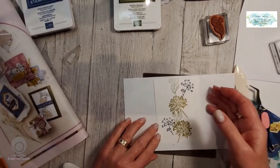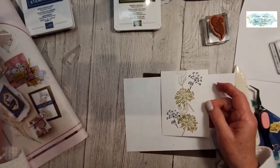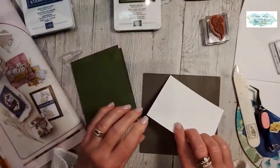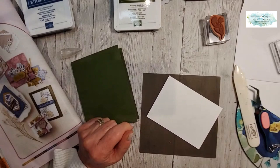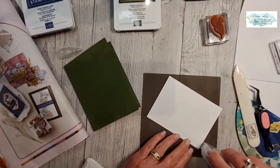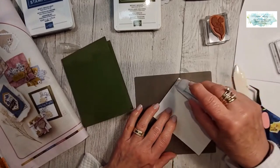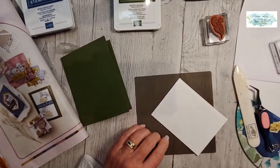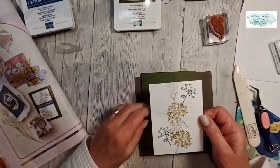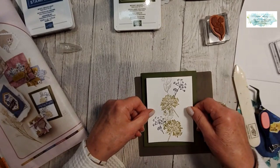Okay, so we've got this, and this is so simple. I've stamped a few images on here. I'm going to adhere this to my card front. Let me grab my tape runner here. And we'll just put some tape on here. Try and get that centered.